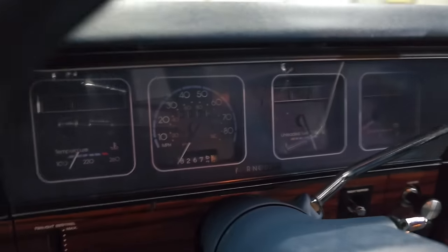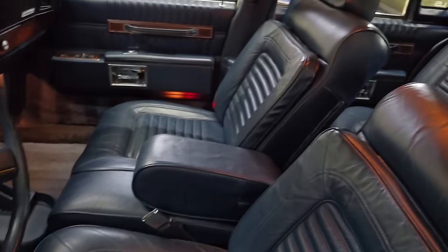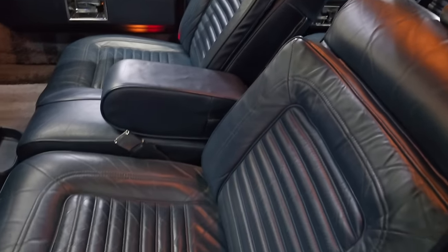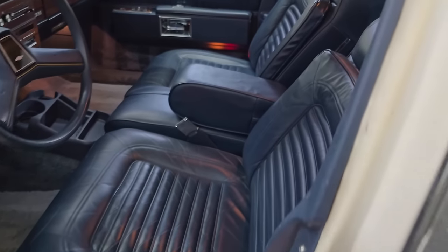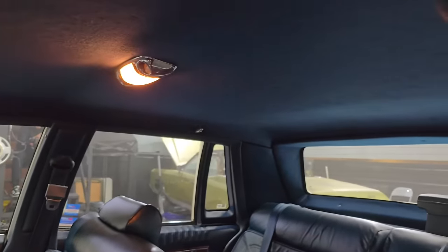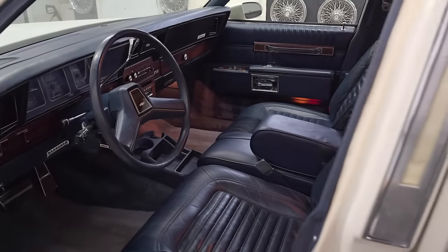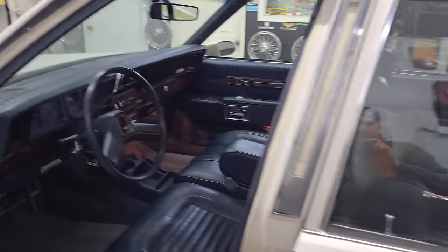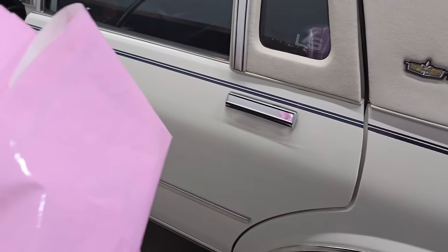So, you can see, pretty good shape. This is the seats. Original leather, guys. This is all original. There's no cracks, none of that. Headliner has been replaced, and I will show you guys that in a little bit. Let me just get with the whole thing. Let me put this thing somewhere, guys.